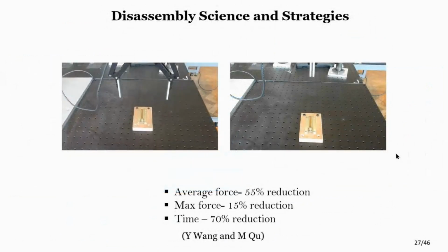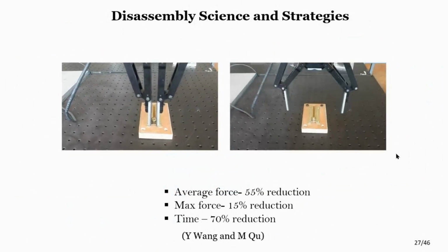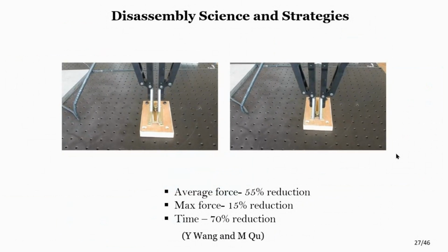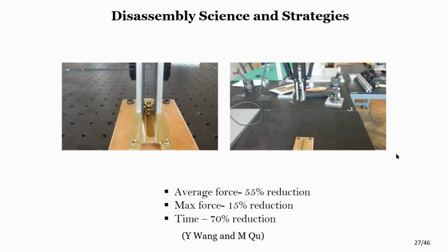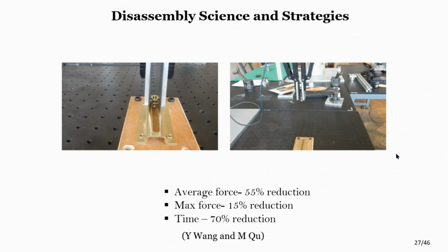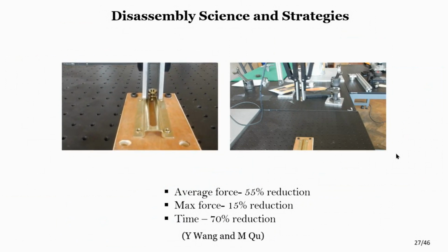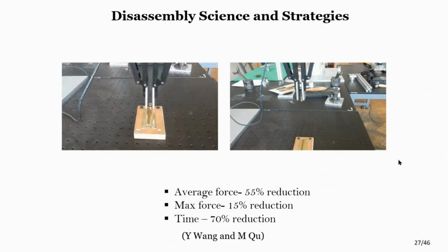Here's another type of pulling operation. So the robot on the left-hand side started first. It pulls the pin along the slot. The robot on the right-hand side starts later, but it finishes before. And this is because the robot on the right-hand side uses vibrations. So you can see again vibrations helping disassembly. Whereas in normal operation, we don't like vibrations. For disassembly, we love vibrations. You can see the robot on the right-hand side finishes much earlier than the robot on the left-hand side.